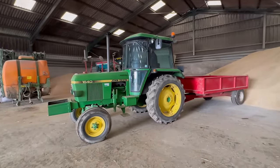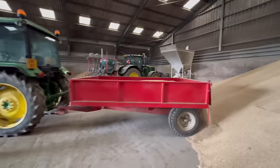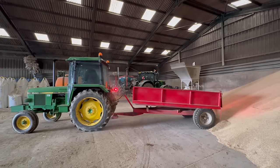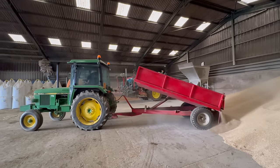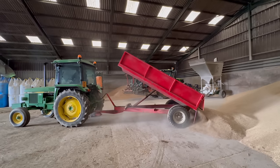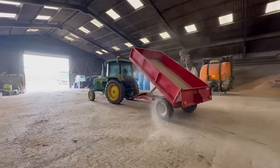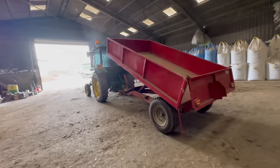Anybody used to drive one of these as a younger man or lady? Dips it up. So I thought I'd leave it like this so then you can see the size of the pile. There it goes. Single ram.